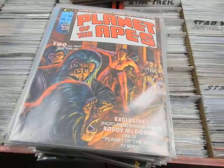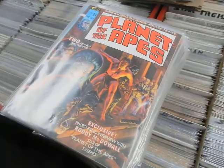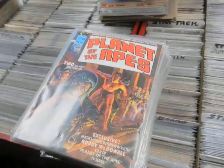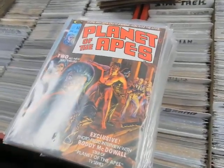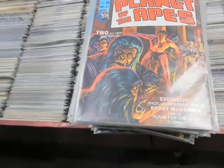I'm going to pause once again. It's been quite a while since I've had any of these. I've got several people that will come in asking, oh, you got any Planet of the Apes magazines? Let's see if they come in. See if people put their money where their mouth is. This has a Bob Larkin cover.